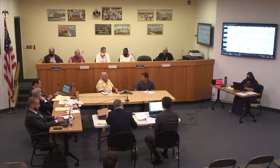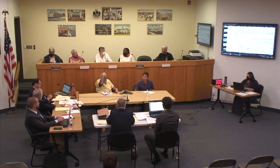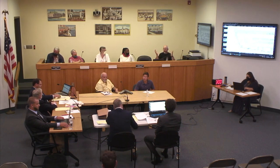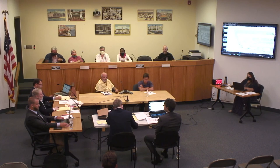What about the vertical element? The vertical element that was proposed, are we okay with that? I like it. I'd like it as well. The only thing I would request is for those side return panels on the blue-colored balconies to match. That's fair. Side panels to match.